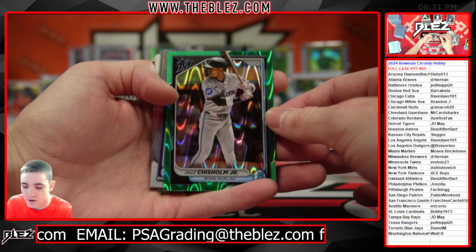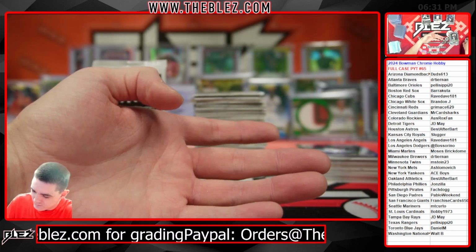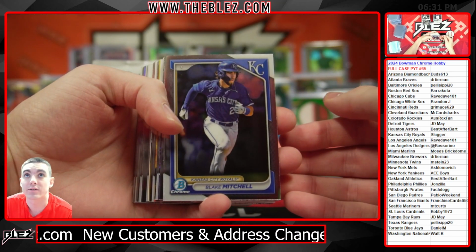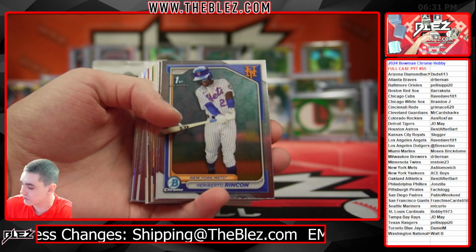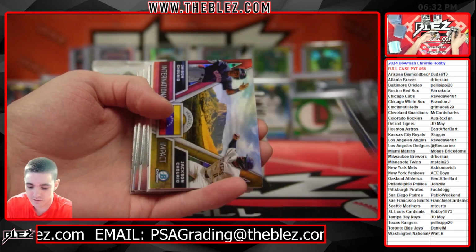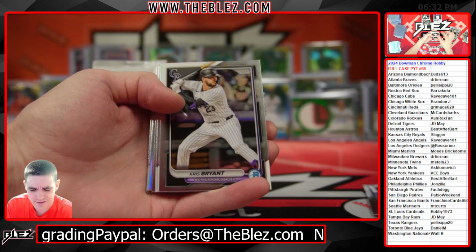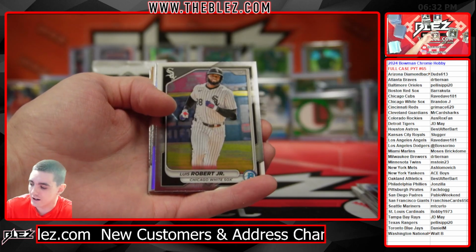Jazz on the Aqua out of 199. Nine out of 199. Last handful of those stack. Purple Shim here, Shang and Lin, Agent 007, at a 250. Leo, there's our third Leo. Ooh, Asawa. Refractor at a 499. So much to top load out of this stack. Vladdy Guerrero for the Mets and Ash Refractor out of 499. Ellie Base.